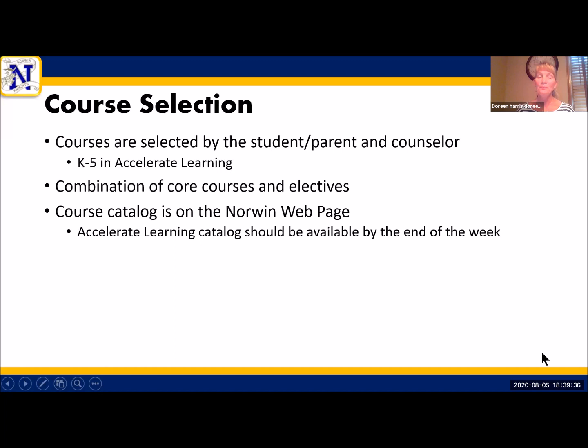Course selection. For the K-4, the counselor and the parent and the student are going to use Accelerate Learning. Again, it's going to be a combination of 4 core courses: ELA, math, science, and social studies. And then we are requiring 2 electives at each level. And then there are optional courses that you can choose to take.